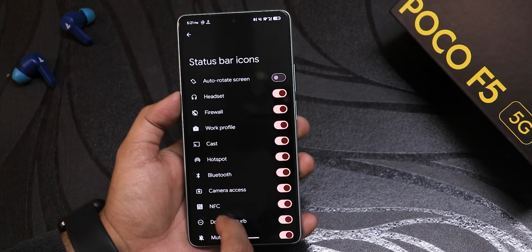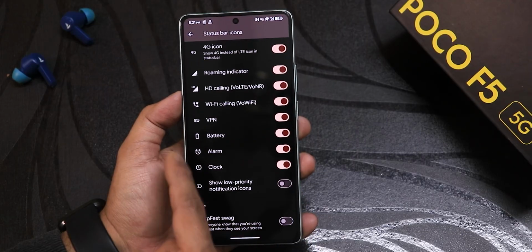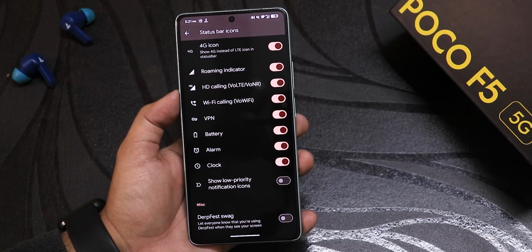The system icons are there, and you can enable the headset, Bluetooth, etc. icons. The good thing is there is also the 4G icon and stuff. There is the Wi-Fi calling. We have the Derpfest swag icon as well.